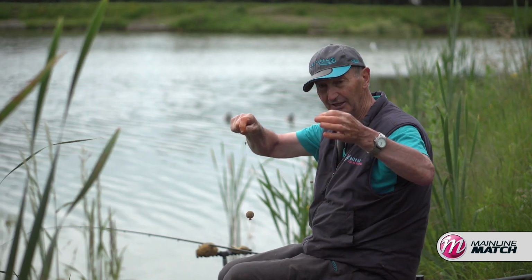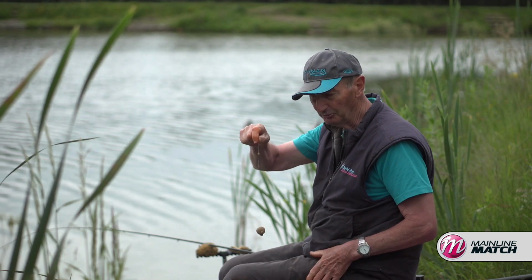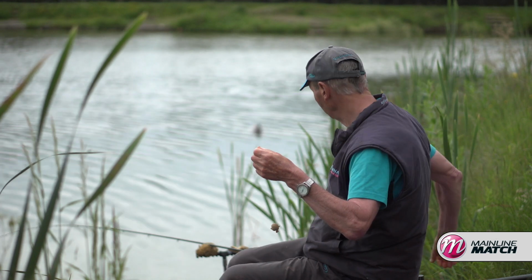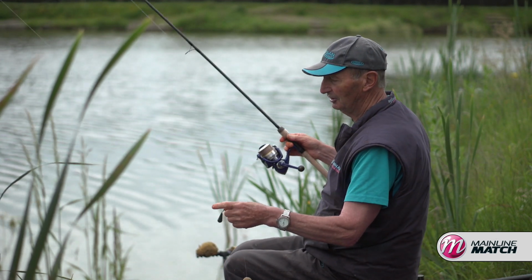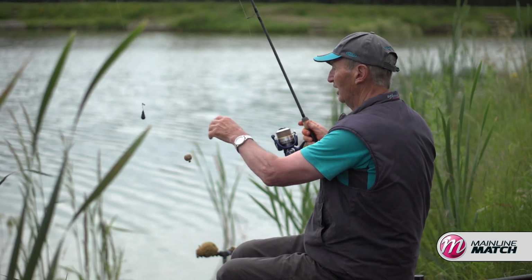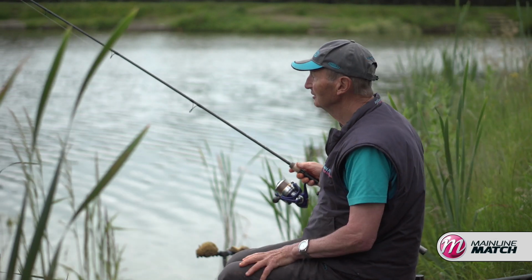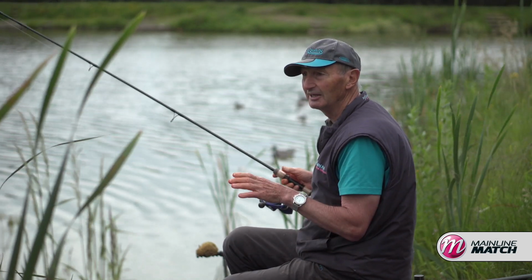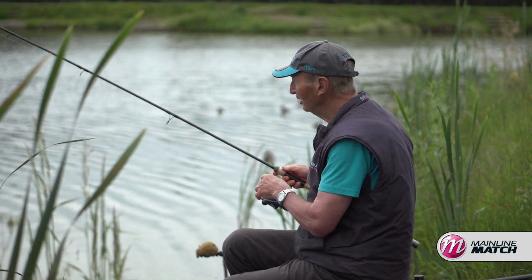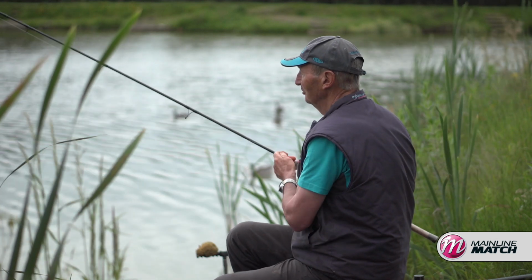I've got the other rig here that I just took off, which I will put another bag on and put it to soak while I'm waiting for a bite on this one. As you see, today the fish don't seem to be feeding that well. Normally when you come here you do catch a lot more fish than being caught today, and looking round the lake there's not a lot of fish being caught, but I'm convinced they will start to feed soon.